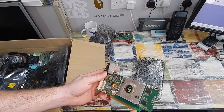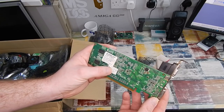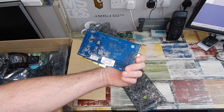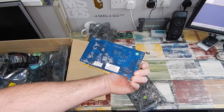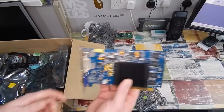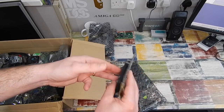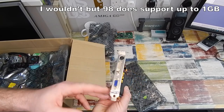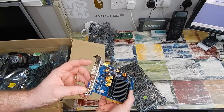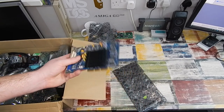This is PCIe. It's a GeForce 8400 GS. 256 megabyte DDR2. Well, I know what this one is because I have the PCI variant of this. This is a GeForce 6200 DDR2 256 megabyte AGP. I think this is the last generation of card to be supported by Windows 98, but with the 256 megabytes on it, I mean, you wouldn't even put 256 meg of RAM in a Windows 98 system. So I personally would be hard pushed to put this card into a Windows 98 build, but certainly for early 2000s build, I think this card would do pretty well.